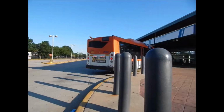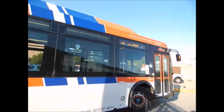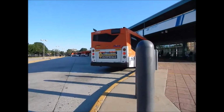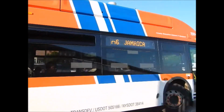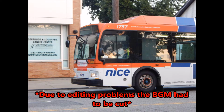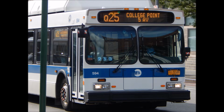The Orion 5s can do a better job backfiring. The XN40s and the C40LFs can do a better job backfiring, and they have the same engines, surprisingly. Yes, the C40s have a better engine. They have the same engine as the Orion 7 Next Gen CNGs, but they backfire so much better. My only concern with the C40s is you can't hear it from the inside, which I don't know why.